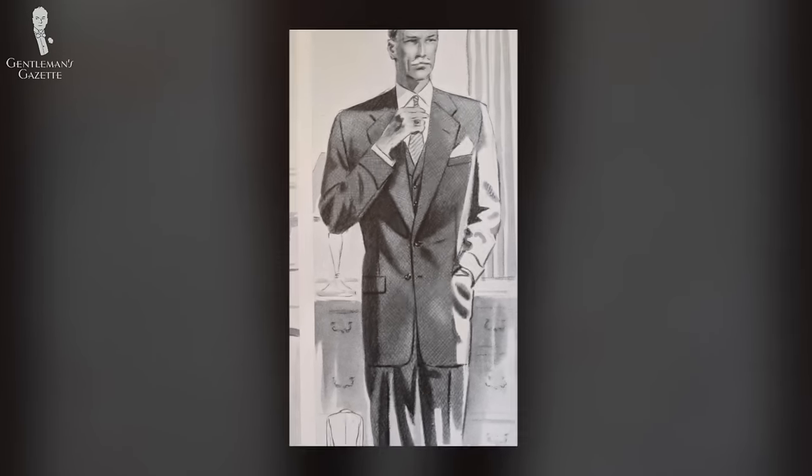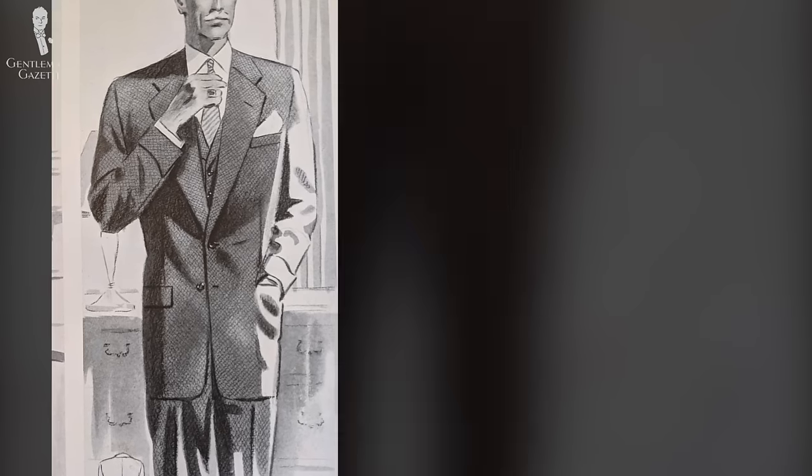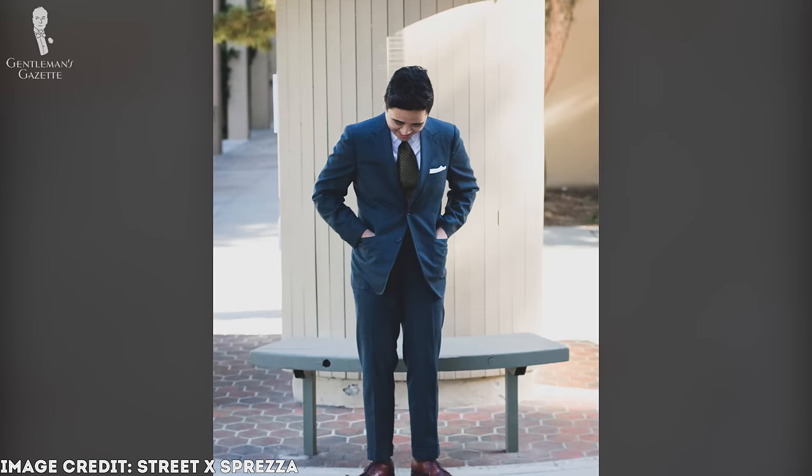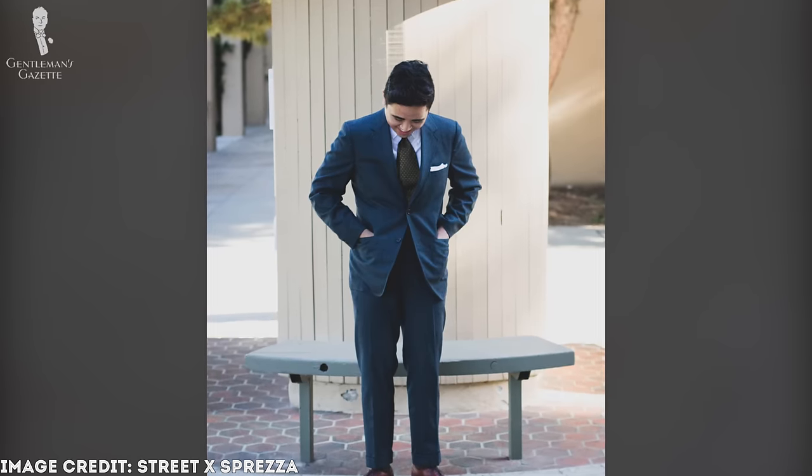The Ivy style jacket was always single-breasted and had very little or no padding in the shoulders, which made for a very natural silhouette, which is more closely associated with Italy today, but in fact the Americans had done that for a long time too.